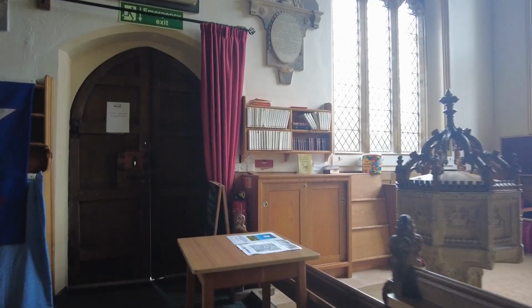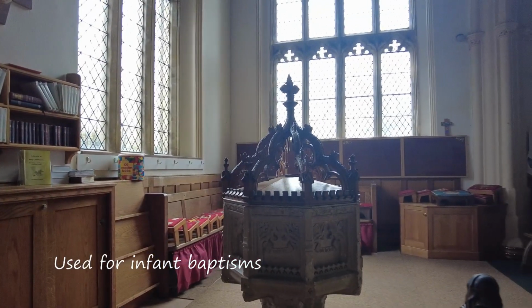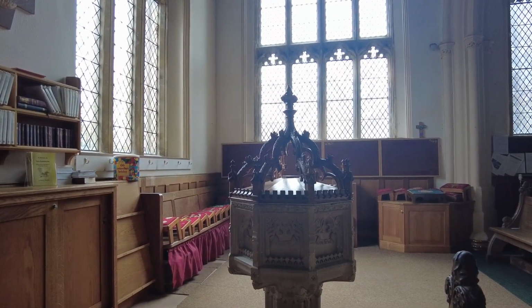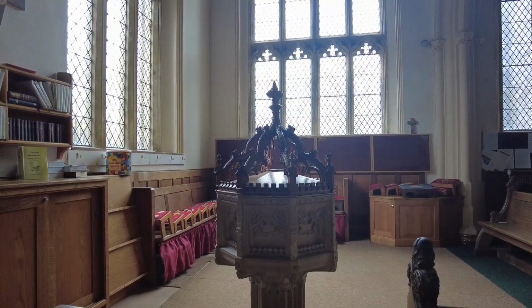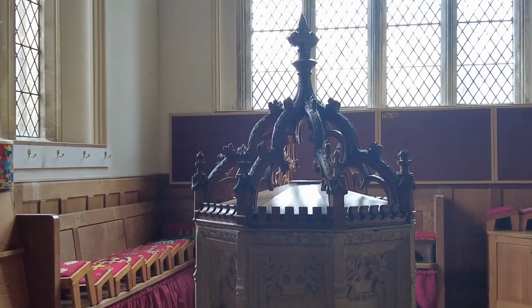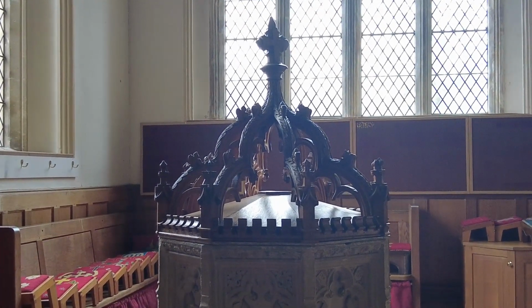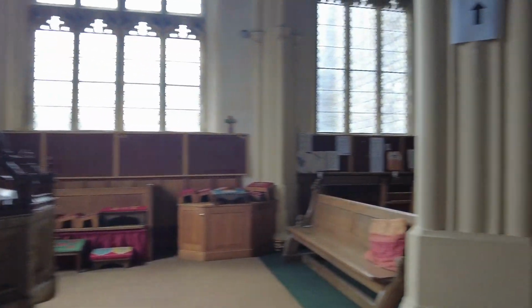Also just down here we've got the octagonal font, and it was installed in 1843, and it's absolutely spectacular, isn't it?